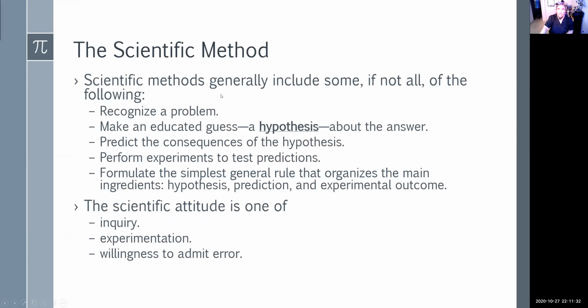The scientific method generally includes some, if not all, of these, right? We recognize a problem. So let's look at our science right now. We recognize a problem that's going on in the environment right now. We have COVID-19. We have to make an educated guess. And we did initially. We made an educated guess that COVID-19 was a droplet disease, meaning that it only spreads by large drops. So based upon the consequences of that, only the people that are in close contact with each other for long periods of time are going to get sick.